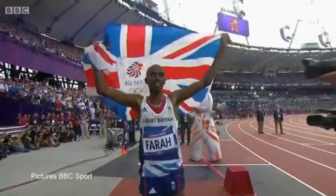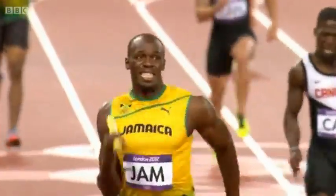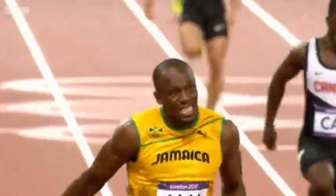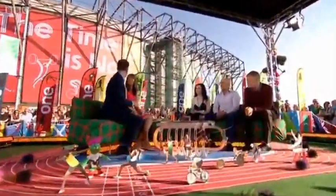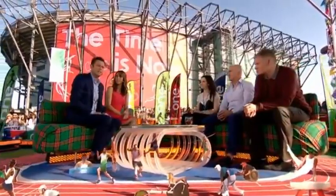And the home crowd, for one, hope that Hampden's temporary track in the sky creates victories that will last forever. Apparently it's a very hard track, which means that it's really fast, so expect records to go. That's how it works, is it? Yeah, good. That's it.